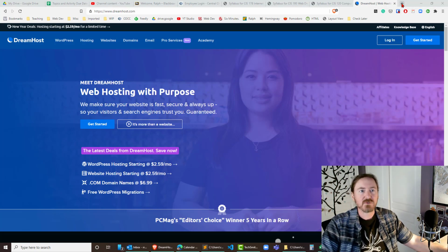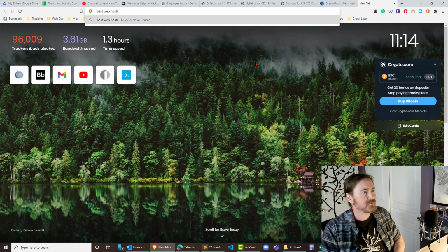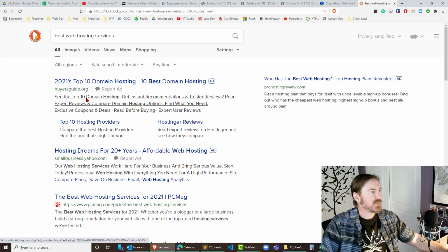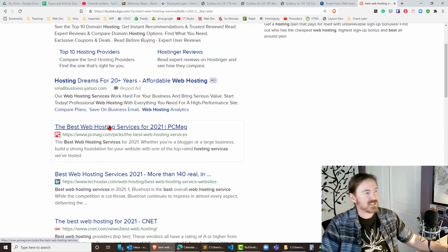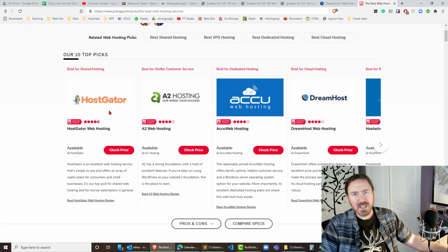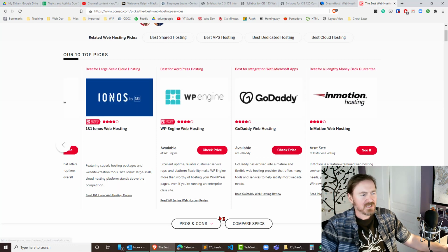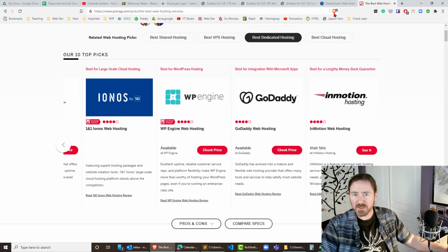Let's just do a quick search real quick on DuckDuckGo. Best web hosting services, and we'll just look for something. Here's a buyer's guide, top 10, small business, PC magazine, best web hosting services. And HostGator. HostGator's been around for a long time. I see them pop up on these lists quite a bit. There's Dreamhost. They've been showing up for decades on these lists and things like that. So there's a ton out there. And they're all probably going to be pretty similarly priced.